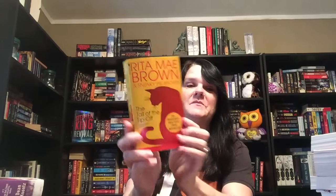Now this first book here I'm showing you, I got because of Troy, because Troy always talks about Rita Mae Brown. And this is Rita Mae Brown and Sneaky Pie Brown on The Tail of the Tip-Off. And he really likes Rita Mae Brown, and he talks about her a lot, so I decided to pick one up. I don't know if this is part of a series, or if I can just read it. What does that say there?